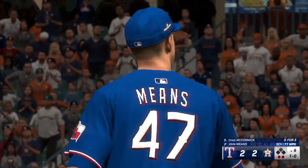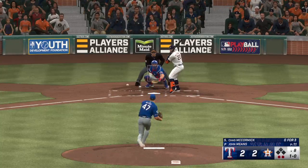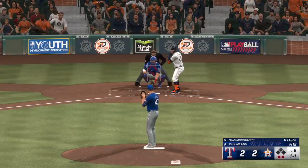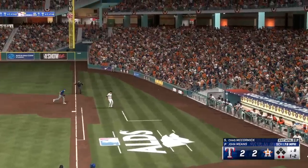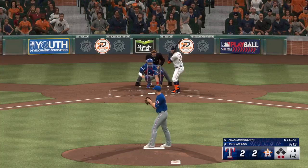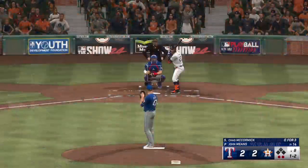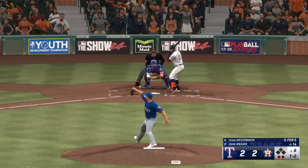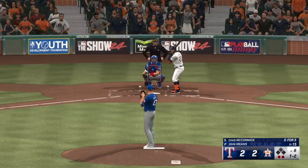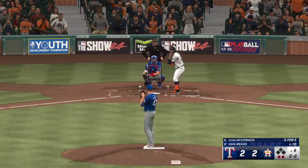First pitch, and he just misses. 1-0. And a foul ball. Two outs. Fights it off. He'll see another. And a foul ball. He stays alive. And a pitch. That one misses. It's 2-2. Two balls, two strikes.